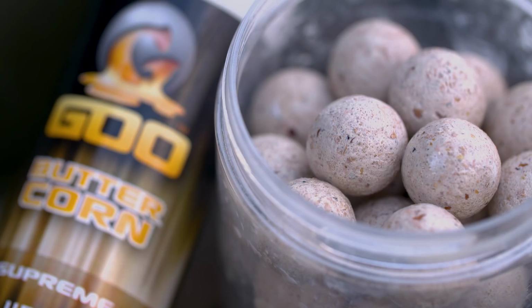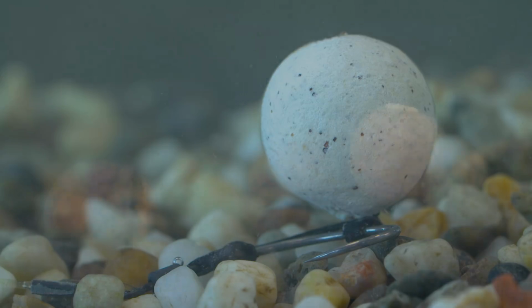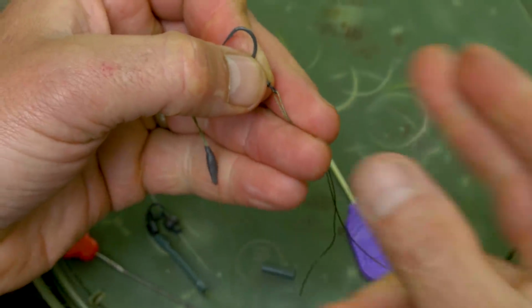I'm a great fan of a balanced wafter, that type of approach, something that's got a bit of buoyancy in it. It's not going to crash to the bottom like the free baits. I like to try and counteract the weight of the hook, and that works beautifully with this sort of setup because with the boom it kicks that away from the line. I also love a pop-up, and again this works beautifully.